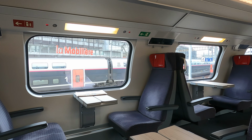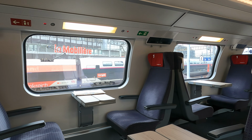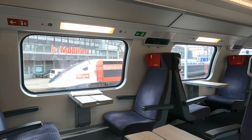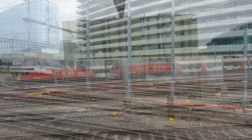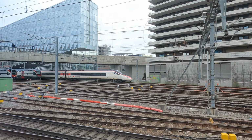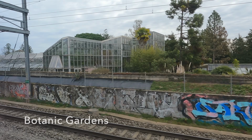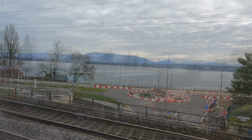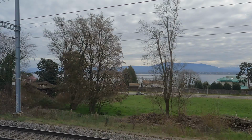And out of the window is a TGV Lyria set. These provide a direct connection to Paris about every 2 hours during the day, with journey times around 4 hours and 18 minutes. North of the station are many stabling yards, and then beyond that there's a nice view of the Botanic Gardens. And then we begin to skirt the shore of Lake Geneva on our way round to Lausanne.